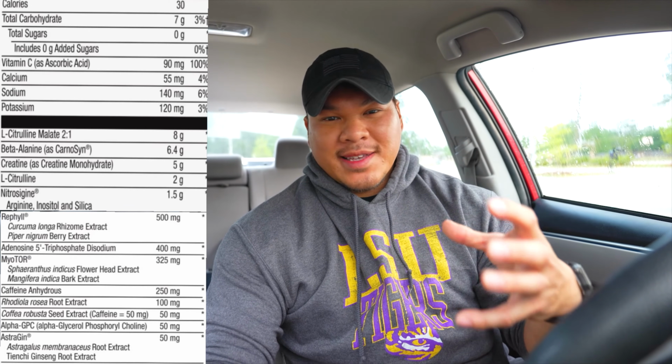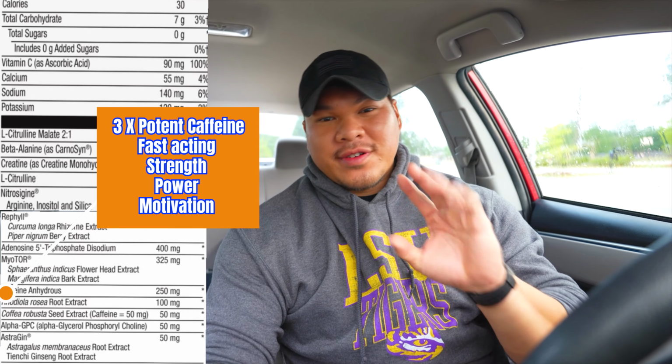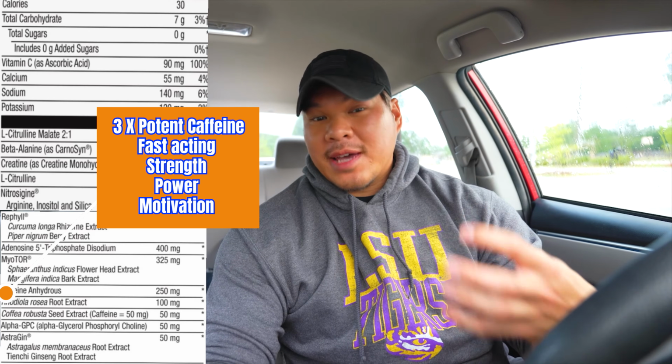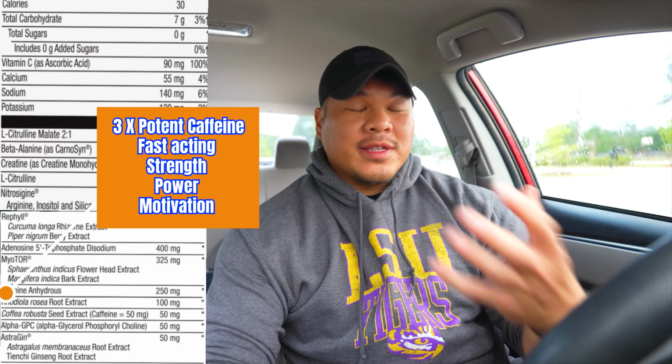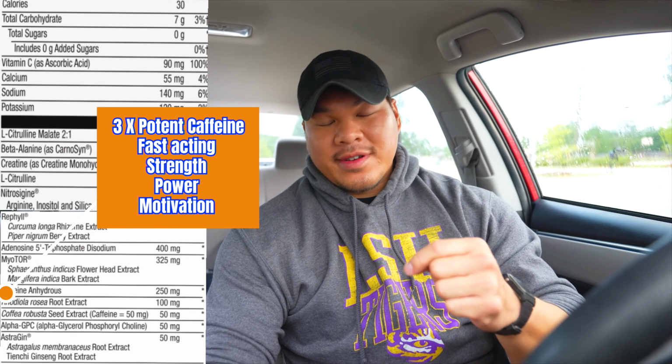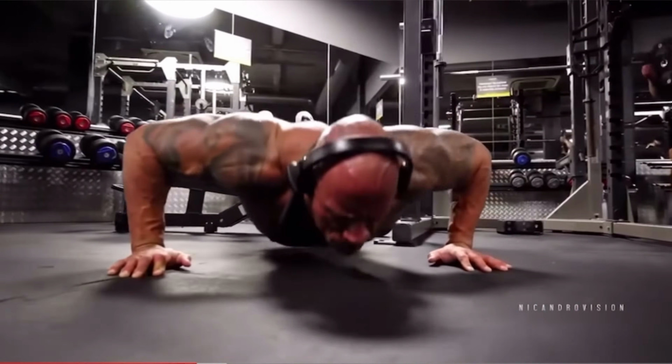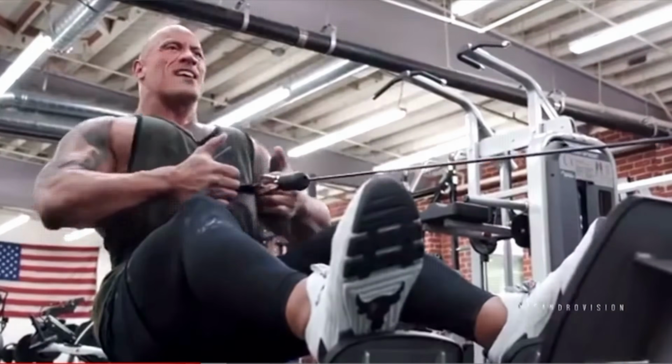So next on the list, moving on to the stimulant portion of the ConceptX, they're going to have caffeine anhydrous at a whopping 250 milligrams. Now, caffeine anhydrous is a very popular type of caffeine for a lot of pre-workouts, mainly because it's triple filtered, meaning that it's 3 times more potent than your average caffeine. So it's going to hit you quick, giving you a ton of energy, a ton of motivation, and also an increase in athletic performance.